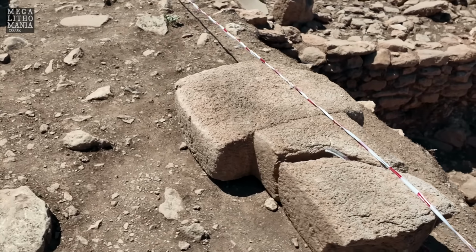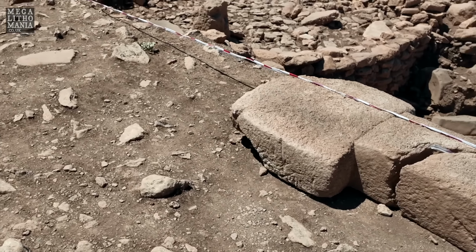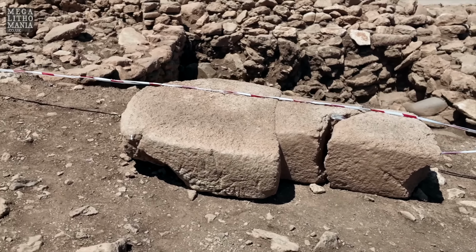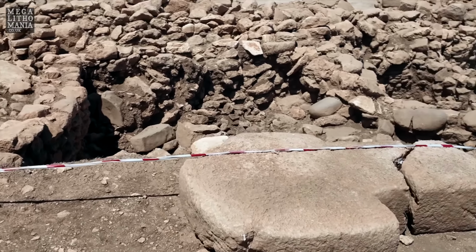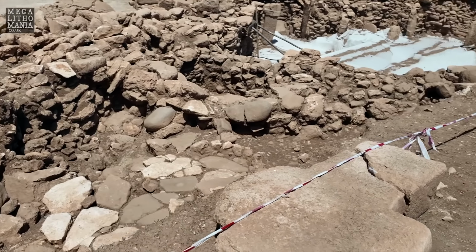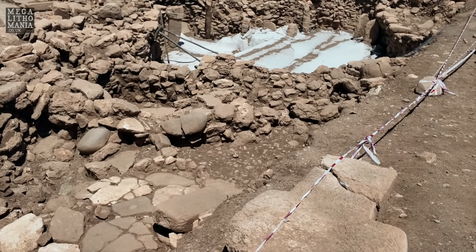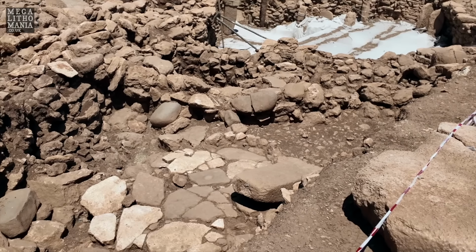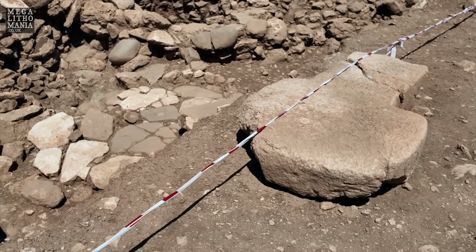So we've got another T-pillar I've not seen before just here, and that looks like it's got carvings on the front. That's just in front of the kitchen, basically, just behind it over there, and you've got like the donkey carving down here, and you've got the T-pillar just here.